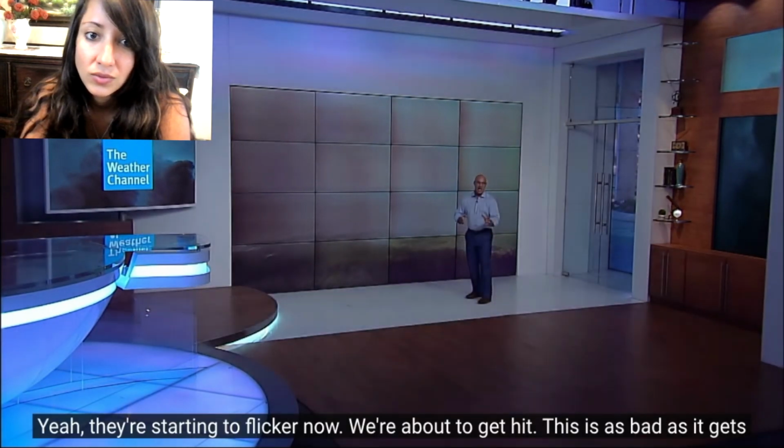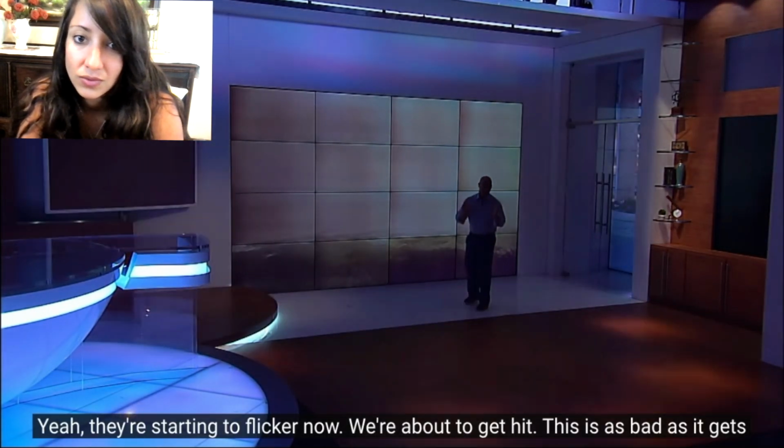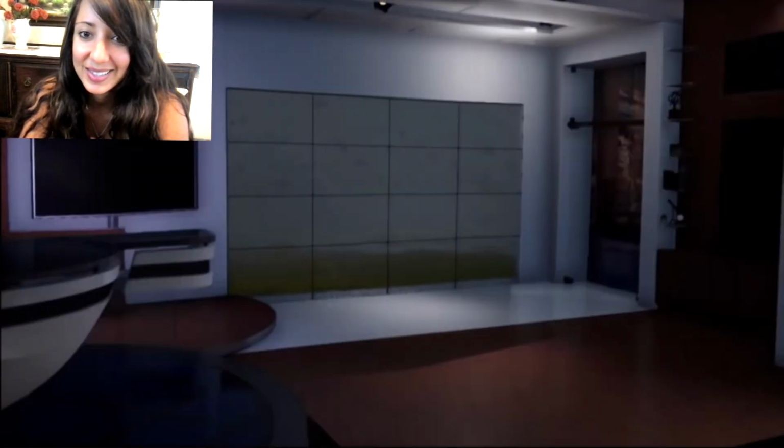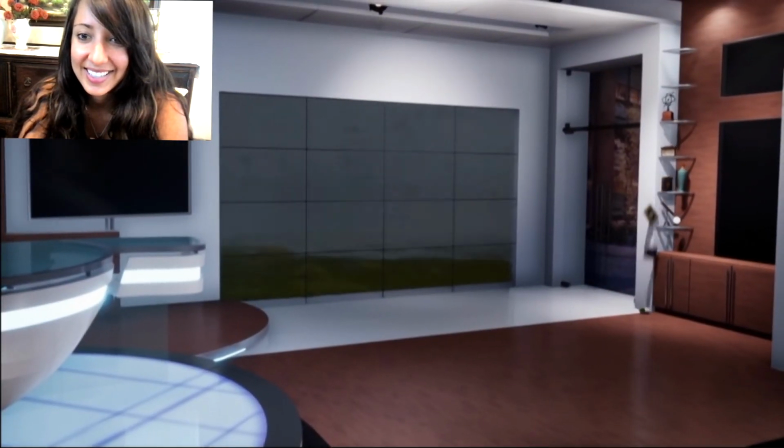Lights? Yeah, they're starting to flicker now. We're about to get hit. This is as bad as it gets. I'm grabbing my helmet and I'm taking shelter now. There goes the electricity. He's taking shelter.